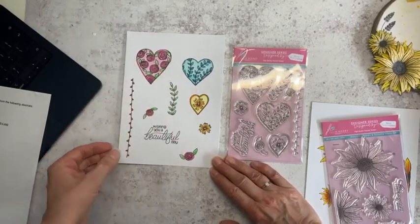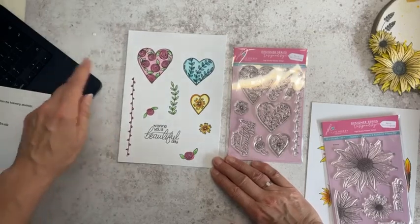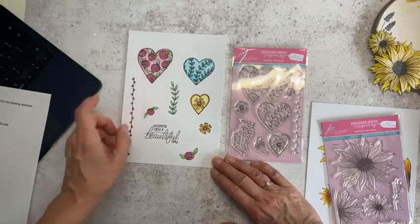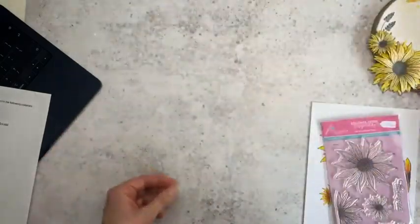Again, just all the lovely different elements that you've got inside the hearts as well. I've actually done one of the cards where I've cut the background out and just left the roses in. I just can't wait to show you all the inspiration.